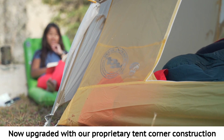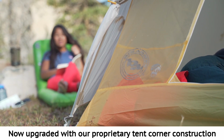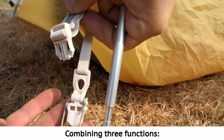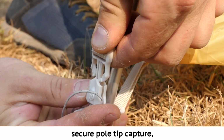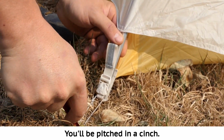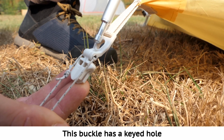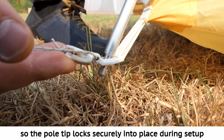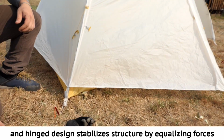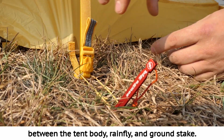Now upgraded with our proprietary tent corner construction and unique tip-lock tent buckle to simplify setup, combining 3 functions: secure pull tip capture, rainfly attachment and tensioner, and stakeout loop. You'll be pitched in a cinch. This buckle has a keyed hole so the pull tip locks securely into place during setup, and hinge design stabilizes structure by equalizing forces between the tent body, rainfly, and ground stake.